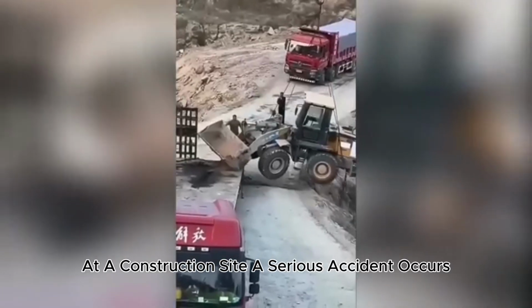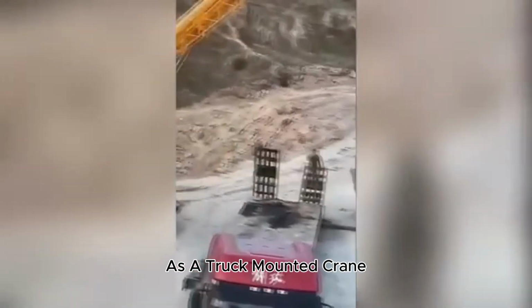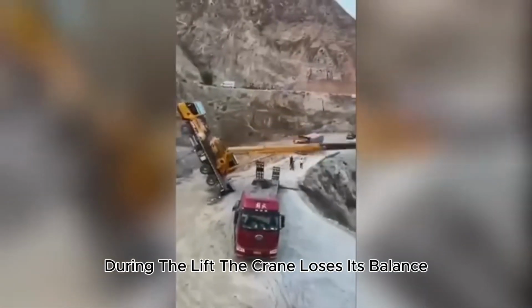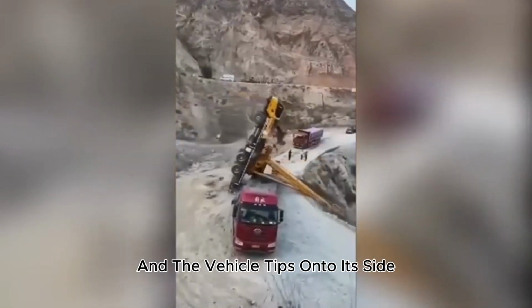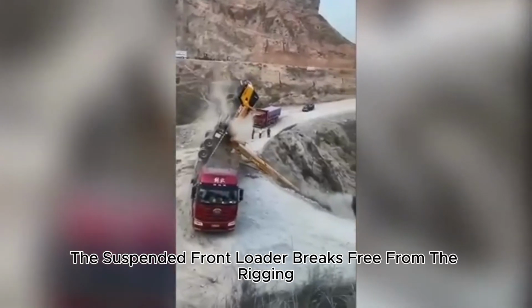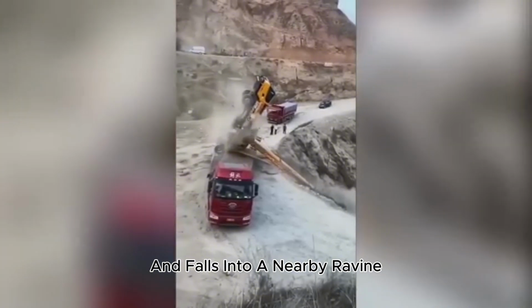At a construction site, a serious accident occurs as a truck-mounted crane attempts to lift a front loader. During the lift, the crane loses its balance and the vehicle tips onto its side. At the same time, the suspended front loader breaks free from the rigging and falls into a nearby ravine.